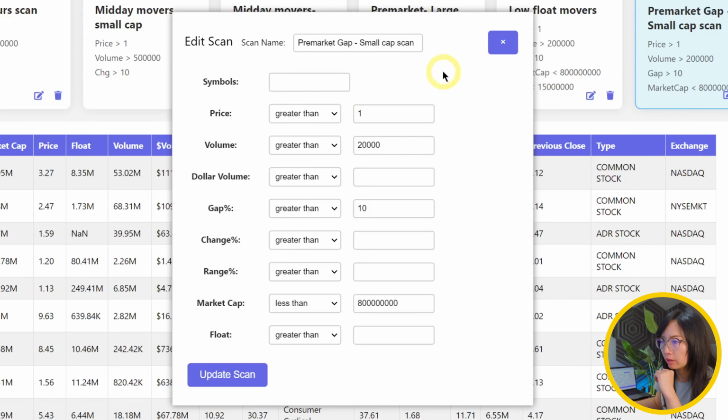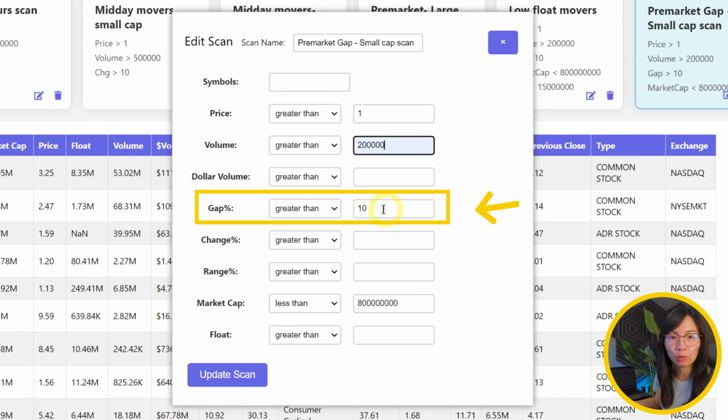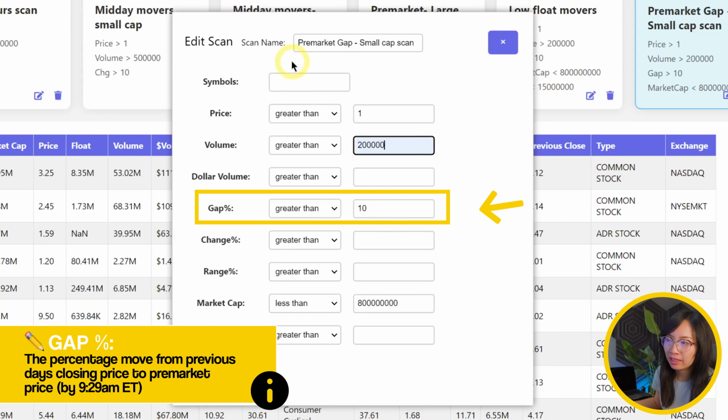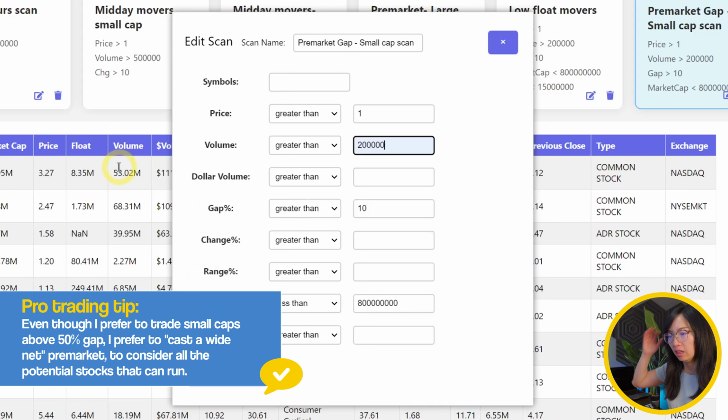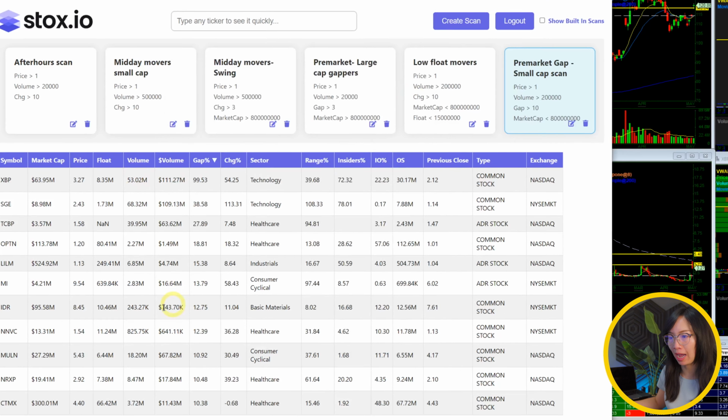So for the details of the scan, I'm looking for stocks above $1 per share, volume at least 200,000. Oops, missing a zero there. But I'm looking for 200,000 here. Gap percentage, I want to see at least a 10% gap up. But ideally, as you saw earlier, we're looking at closer to 90%, so anywhere above 50 would be great. But I'm casting a wide net, so I'm setting it at 10%. And market cap, I'm looking for less than 800 mil market cap. So that's my scan for small caps.